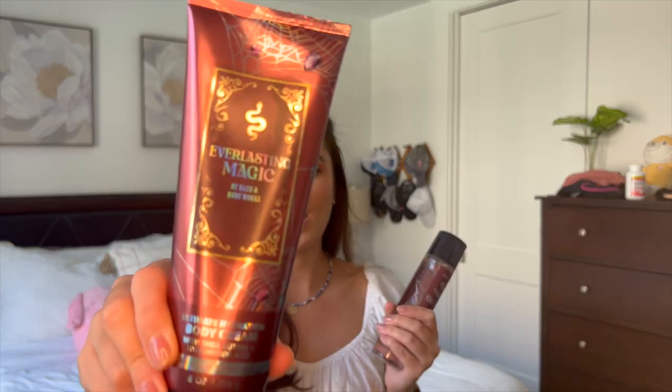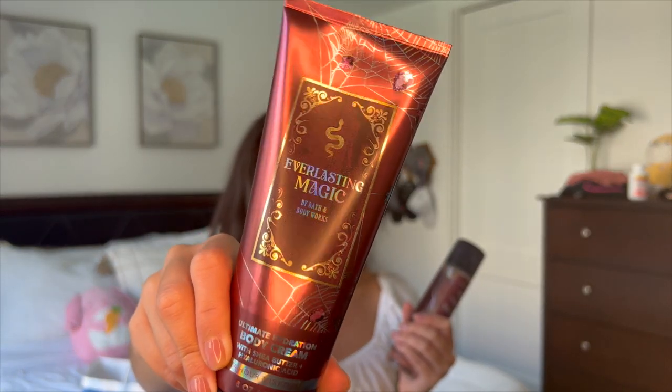So I'll get started with body care first and then soaps second. So the first items I have here are two in Everlasting Magic. So I did pick up the body cream in Everlasting Magic, and I got this one using a free reward coupon that I had from the app. And Everlasting Magic is Bejeweled Berries, Phantom Petals, and Magic Musk.